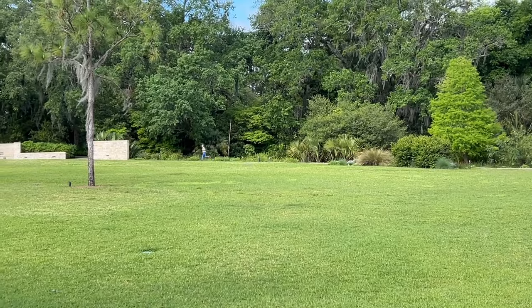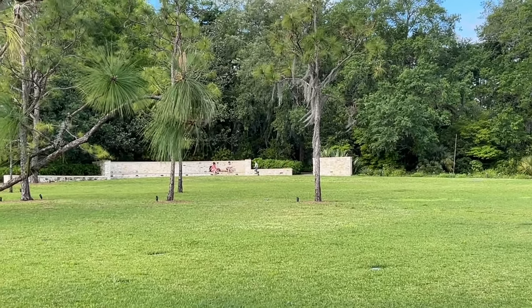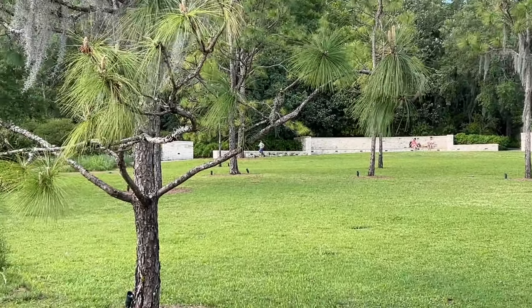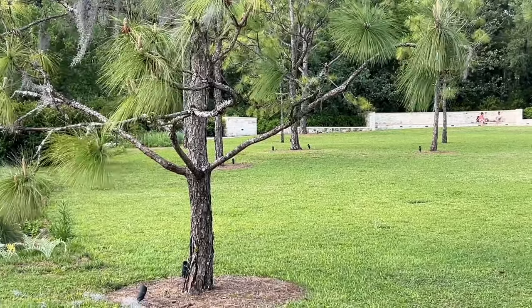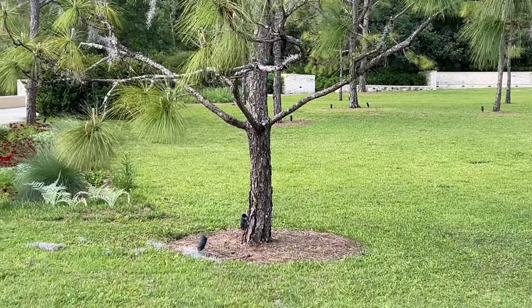And Liam asked if he could run a lap. I'm hoping that will contain the wiggles. But here he comes. You can tell that a lot of locals like to come out here and have a nice breakfast and just enjoy the morning.